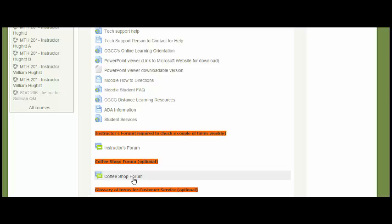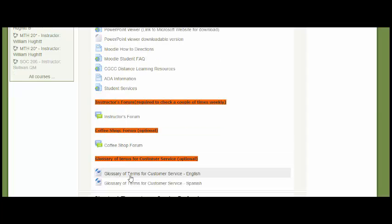This coffee shop forum is for students. If you need a study buddy, or need a ride to campus, you can drop these little notes for your other students in here. They can answer back and forth. I don't monitor this. I check it from time to time, but this is basically for student use. Student to student. That's why it's called the coffee shop.